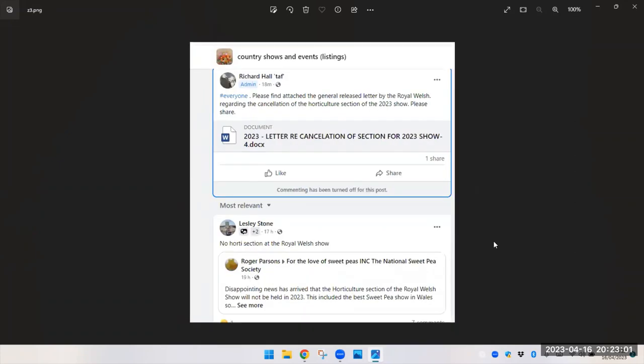Right, saw this during the Wickers War. Another group of country shows and events. You see all the shows that I'm on, and if I can get away with it, I go to them. Plus, that's where I advertise my talks and the different speakers. I saw this one, please find attached. It says the Royal Welsh regarding the cancellation of the horticultural section of the show.